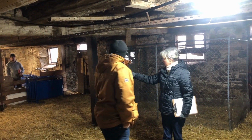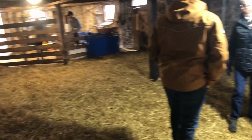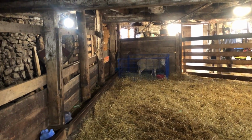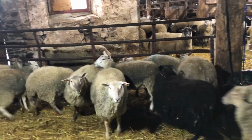Yeah. And I noticed there's one over here who tends to look like she's isolated. Yeah, so that's our other ram. So we had him in for breeding. He's having some digestive issues right now. Okay. So the vet believes some nerve damage in his esophagus. Yeah, so we're just trying to keep an eye on him and get them healthy.